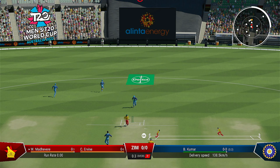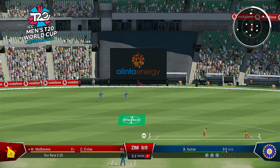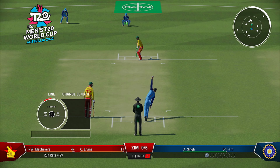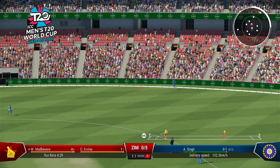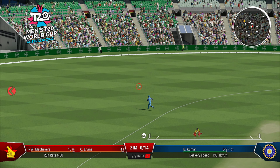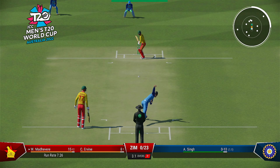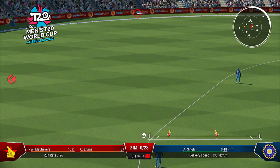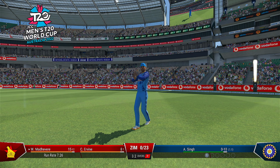In the air, looks to be landing safely. Poor running. Yes. They've picked the gap. Perfect timing. Nicely played. Perfect timing. Gone. It's a good catch.